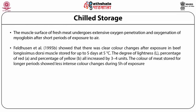Feldhusen et al. showed that there was clear color change after exposure in beef longissimus dorsi muscle stored for up to 5 days at 5 degrees Celsius. The degree of lightness, percentage of red and percentage of yellow all increased by 3 to 4 units. The color of meat stored for longer periods showed less intensive color change during 5 hours of exposure.